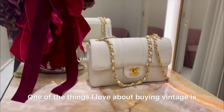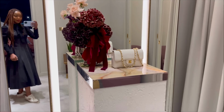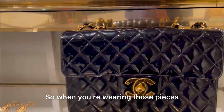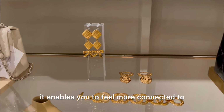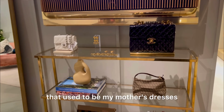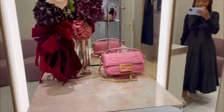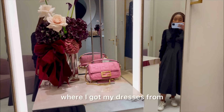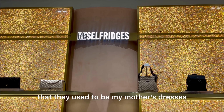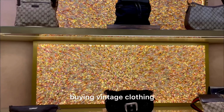One of the things I love about buying vintage is that it allows a deeper engagement with history. So vintage clothing is an excellent way of honoring history. So when you're wearing those pieces, it enables you to feel more connected to the people of the past. I actually have a couple of dresses that used to be my mother's dresses that I wear now, and because they're so unique, I always get compliments and people asking where I got my dresses from, and then obviously I tell the story that they used to be my mother's dresses. So that's one of the things I love about buying vintage clothing.